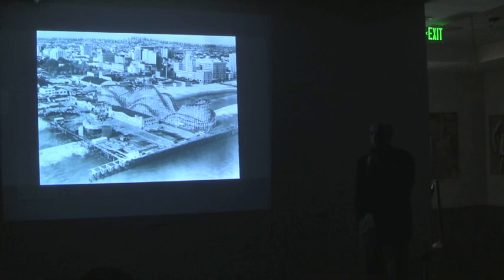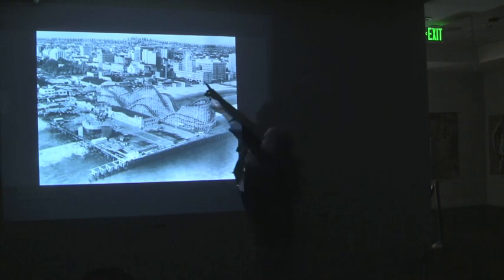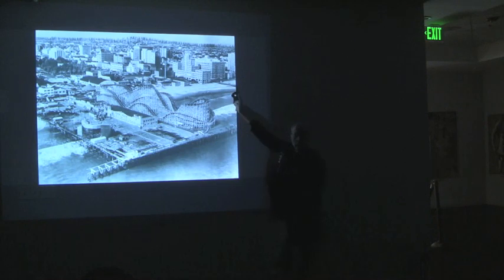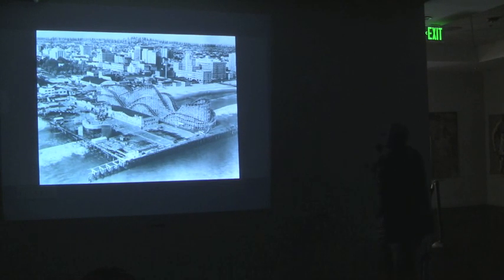Now, I said that looking at old slides is fascinating, looking at the details. That Signal Hill up there, look at the oil well there, at the top of Signal Hill. Next slide.